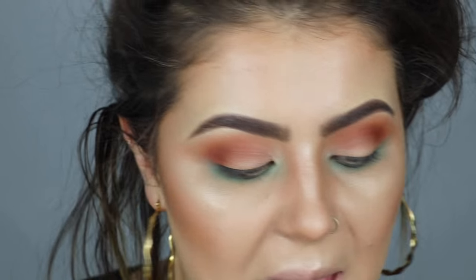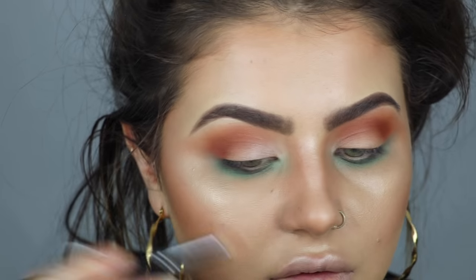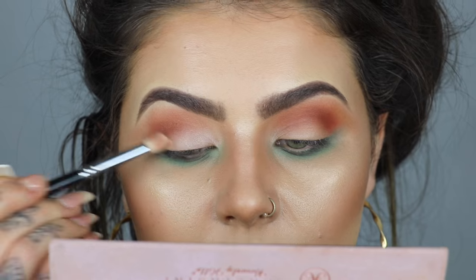I'm really flipping excited. I'm going to pack that lighter shadow on all over my lid. Oh, that's got a little bit of highlight on it. Okay, that's fine.